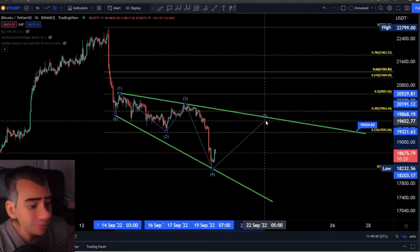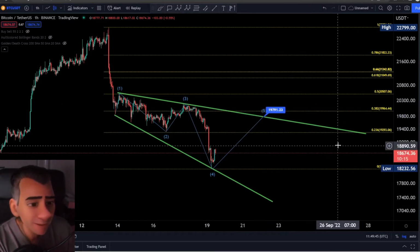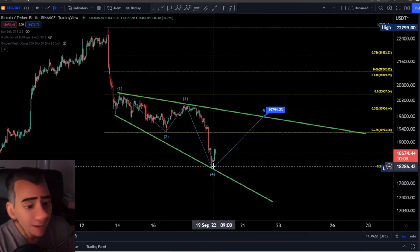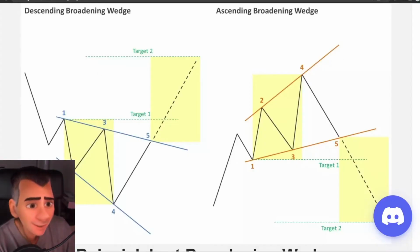So it's also possible to see wave number 5 to this point or to this point, but it's not so important. The important stuff is we need to break out from this wedge. That's the really important thing. Here, wave number 4 with a long wick to the downside was a nice buy opportunity in my opinion, and this descending broadening wedge is now going up to wave number 5. It is not impossible. So there is the first target.